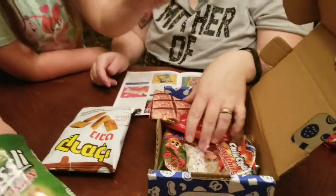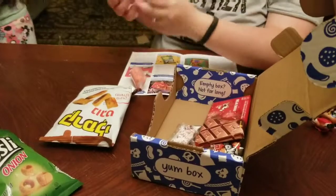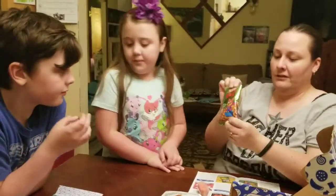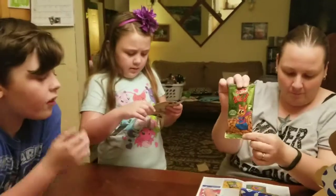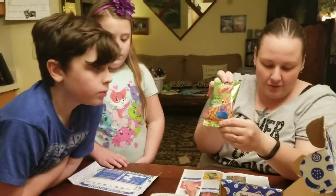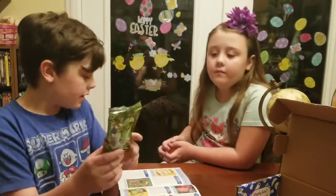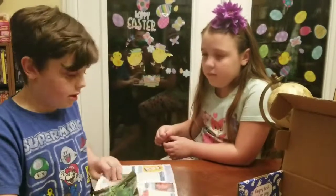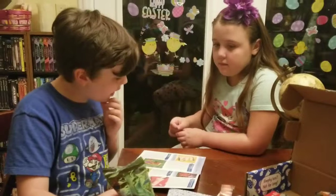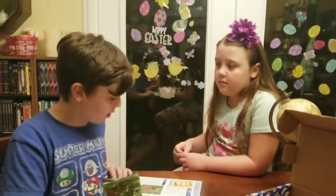So next, we'll cut it up. We'll all take a little bite. This cute little package looks like a kangaroo. It's right here: Falafel Shayashi. Falafel flavored puffs. Now, I like falafel. And this is, according to the book, Falafel Shayashi. Hope I pronounced it right.